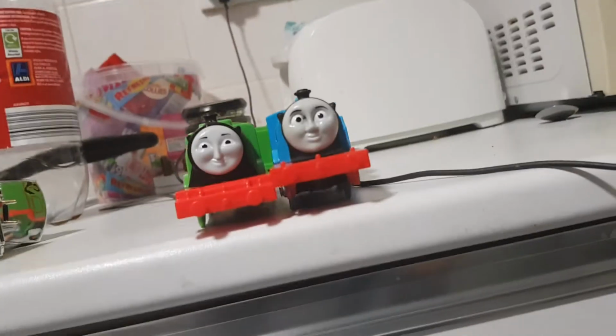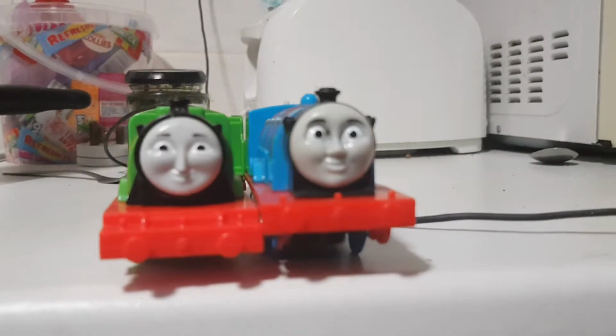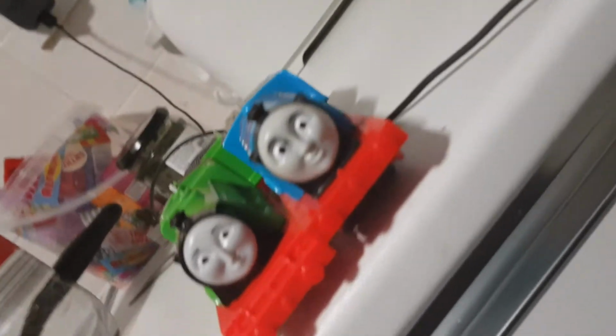And Edward is one of my biggest models. Some people say that Hero is one of the biggest models, but it's completely Edward. Edward is not the same as the Tomy or regular Trackmaster. Now, Thomas has been for many things.